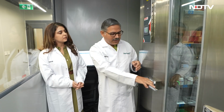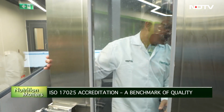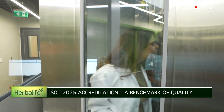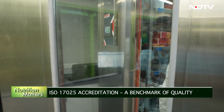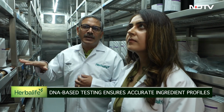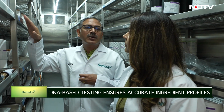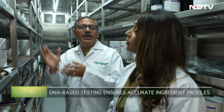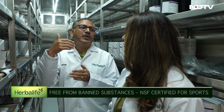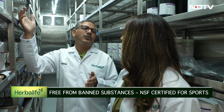All the chambers are set at different conditions as per the different geographic requirements for the stability. And if we go inside, we can feel it. It's quite hot, and very humid also. This particular chamber is maintained at 25 degrees and 60% humidity, which we call a real-time study. Here we are storing the product for a total of 24 months. We have one more chamber running at higher temperature and high humidity conditions for a 6-month period to extrapolate the stability up to 24 months.